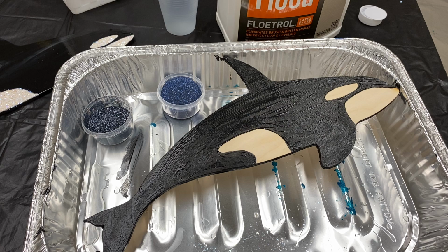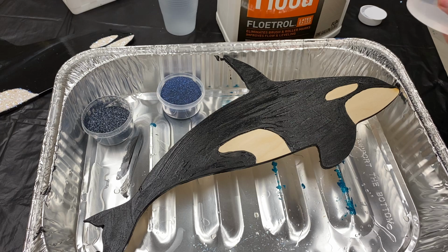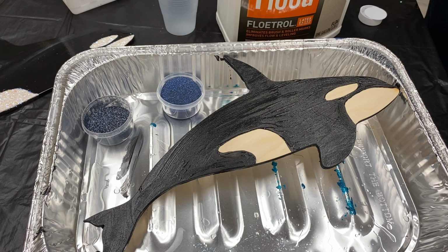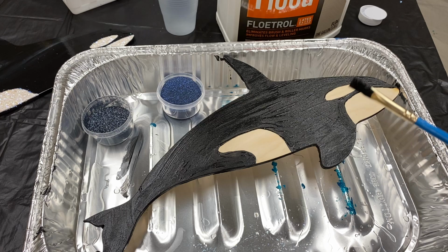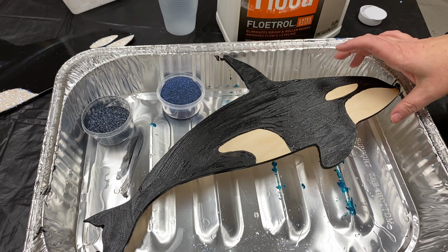Also, real quick, just to show you what I'm doing, I'm putting some water in this cup just so I don't ruin my foam brush, because it is just sitting here drying out, and that is no good. No need to be wasteful. So that's just gonna sit over there. Because our paints do dry quite quickly, I'm gonna get this covered and set aside. Just so you kind of know what I'm doing behind the scenes, I'm just gonna cover it with a basic takeout food lid.